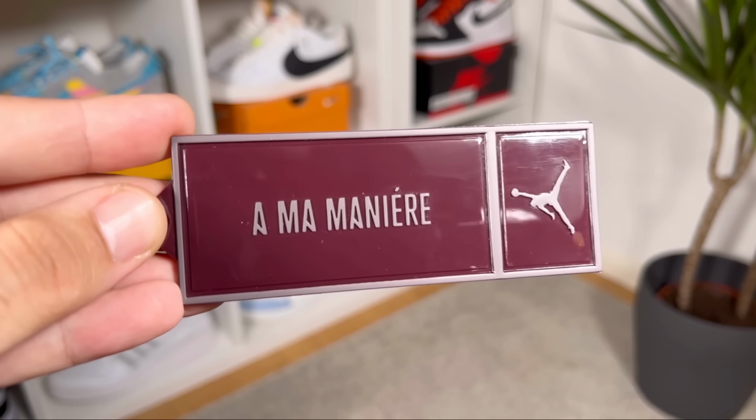Unfortunately we don't have any other pair of laces, but what we actually have is this hang tag in this purple color, which will have A Ma Maniere written, and it will also have this Jordan logo, which in my opinion is actually quite a nice touch, but I feel that this one is a bit pointless. As you can see, this one is quite big, so most definitely you cannot wear it on the actual shoes.